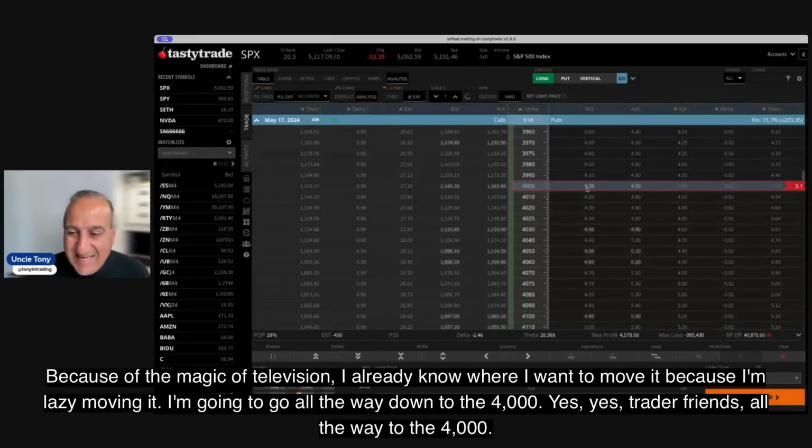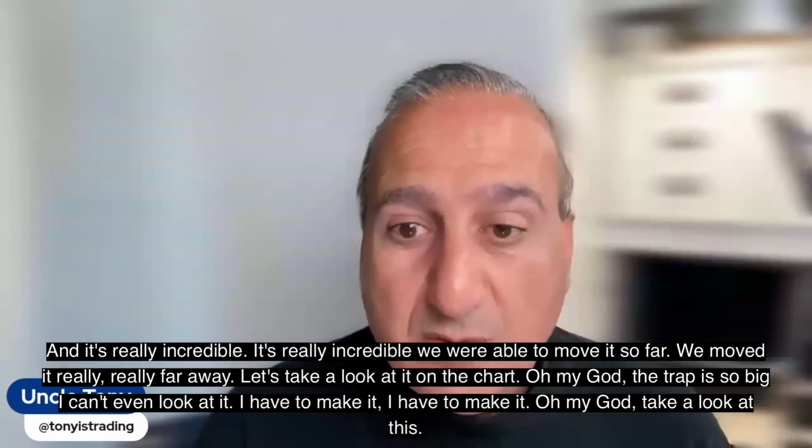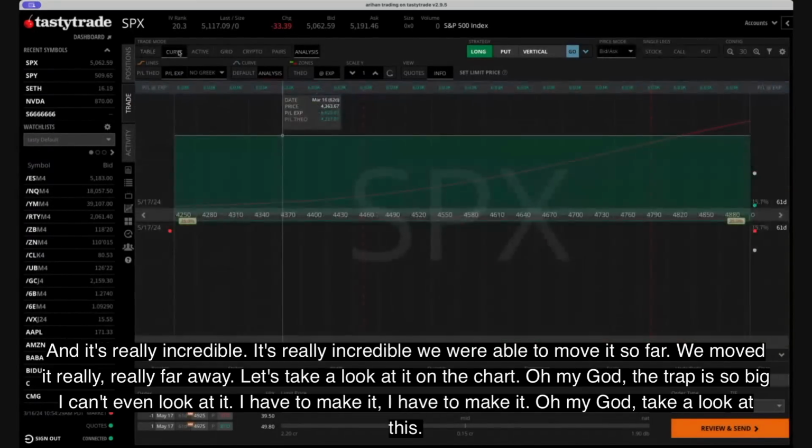Yes, trader friends, all the way to the 4,000. I moved it 400 extra points from the 111. Yes, that's absolutely craziness. That's absolutely ridiculous. So we moved it all the way down to the 4,000 strike, and it's really incredible we were able to move it so far. We moved it really, really far away. Let's take a look at it on the chart.